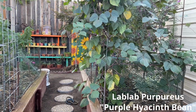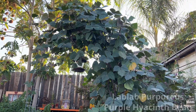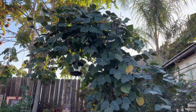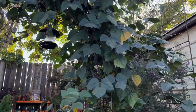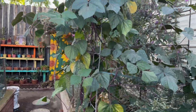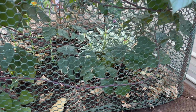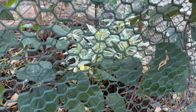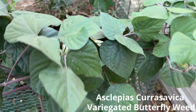And this is my purple hyacinth bean vine. Look how tall and full it got. I am just waiting for this to flower out. I've been very patient. It sure has taken its sweet time. And inside here, there's another butterfly bush. It's one of those hybrid varieties.